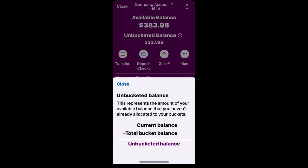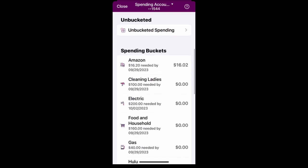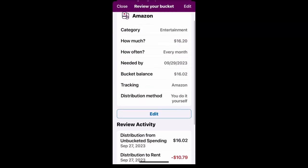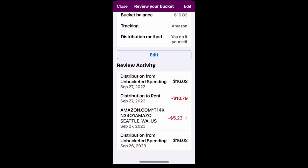Easy enough. Okay, so let's scroll down and let's look at my spending buckets. So I do have Amazon Prime, and I did the free trial for however long, and it's time for it to get paid. So I did allocate some money here, and my Amazon budget is going to be for household. Now, ignore the distribution to rent, I guess.